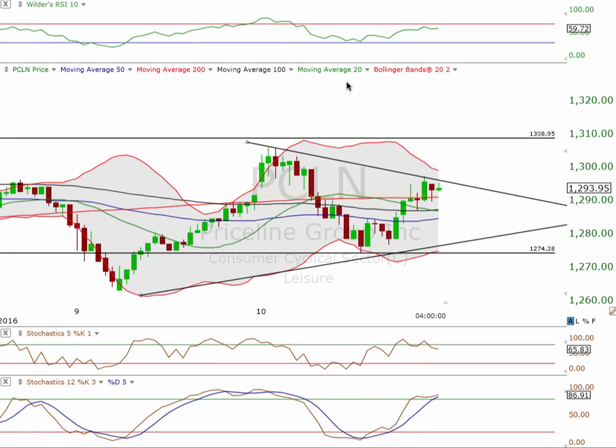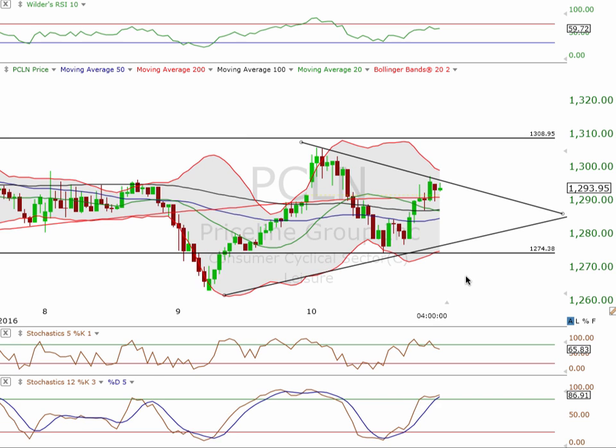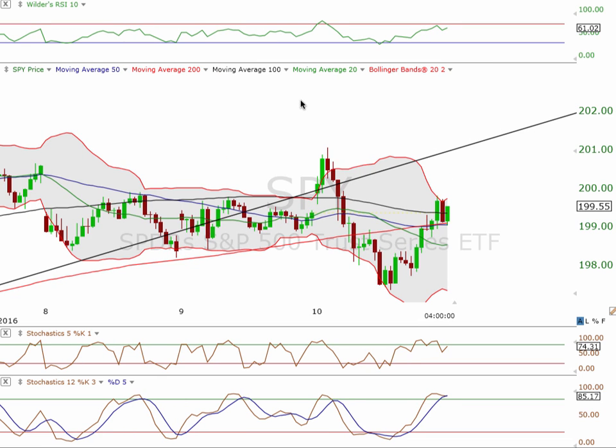I'll look at the 15-minute. Same thing. We met the resistance, couldn't get over that. Great. So it looks like we're going to come down to the 1280, 1274 tomorrow morning, and it could make for an interesting afternoon, moving to the upside. And if we look at SPY, we might be able to see the same thing in the 15-minute. Yeah, it couldn't get over it on three candles, which is fantastic.